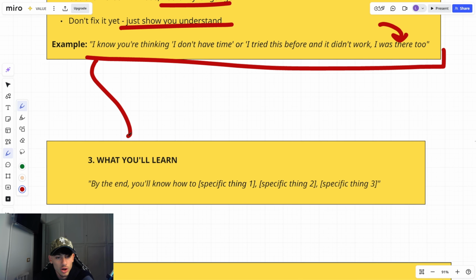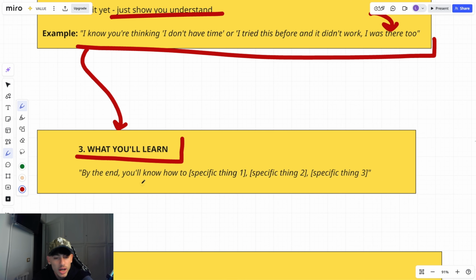Third, now that we got our story dialed in, you want to have a what you will learn slide. By the end, you will know exactly how to do this, this, and that, so that people stick till the end and actually know what they're learning.